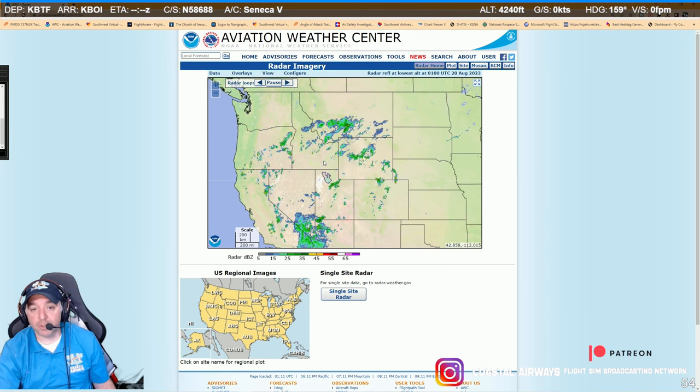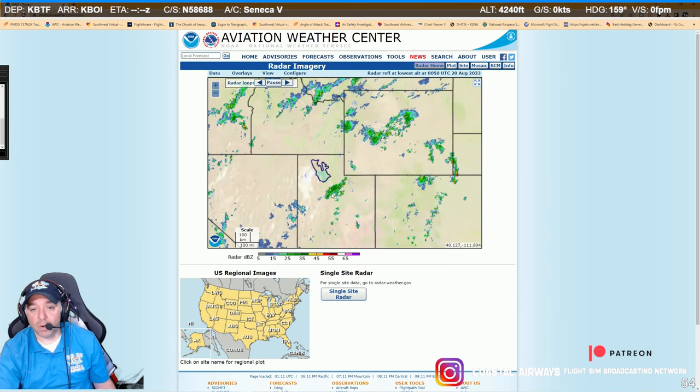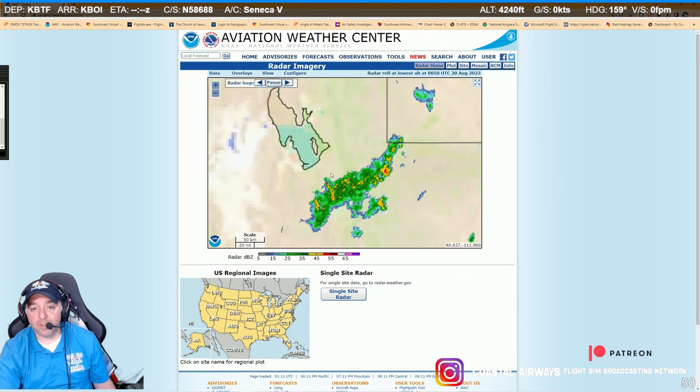You got the low pressure here. This is what we're concerned with. So let's just zoom into this puppy and see what we got. So this whole thing's moving north.